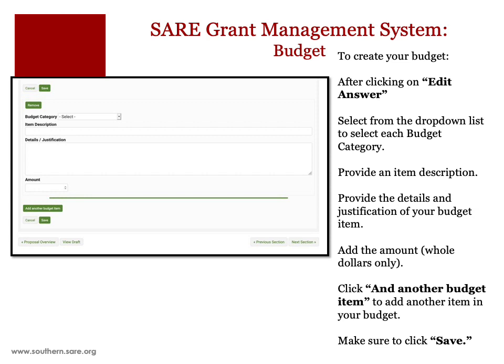To create your budget, click on the Edit Answer button. Select from the drop-down list to select each budget category. Provide an item description and provide details and justification of your budget item. Add the amount in whole dollars only. Click Add Another Budget Item to add another item to your budget. Make sure to click Save to save your responses once you are completed with your budget items.